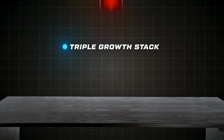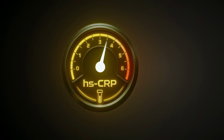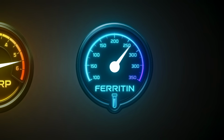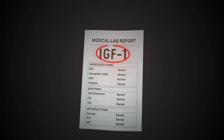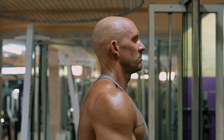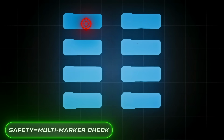Because you can have a guy on TRT, growth hormone and Anavar. They feel amazing, they look shredded, but if CRP is constantly 5 and above and ferritin is over 350, that's not optimization. That's a storm gathering. And unfortunately, this is a blind spot that most clinics will fail to point out, because they'll circle the IGF-1 on a lab report and then sell it as progress. But IGF-1 alone is just smoke and mirrors, because the real safety check is bigger than one number.